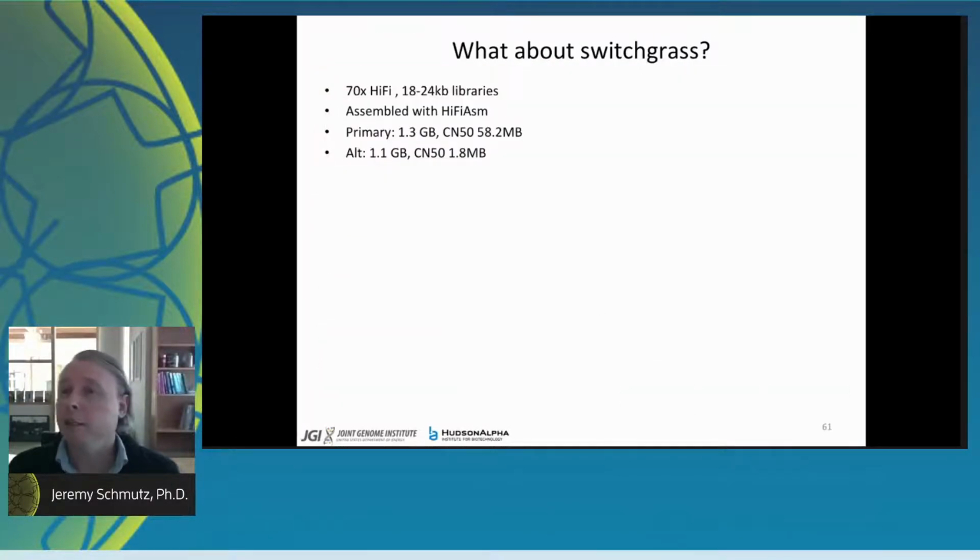How about Switchgrass? So we started something, a Switchgrass pan-genome project. Why not? You know, we've got all this data, the huge amount you saw I presented earlier, that we can use with these new high quality genomes. So that's a 70x HiFi genome, 18-24 kb library, which is pretty much our standard these days, assembled with hifiasm, a 1.3 gigabase primary with a 58 megabase continuity. This is looking really quite sweet.